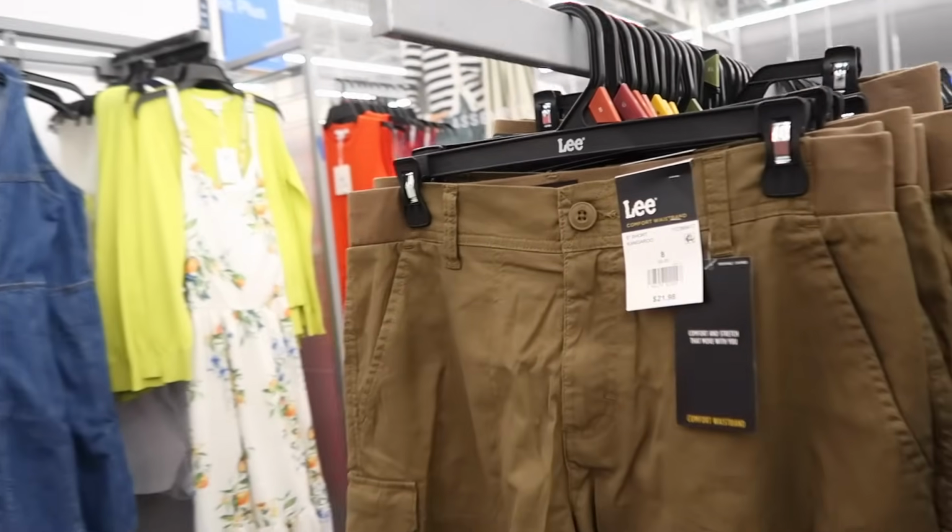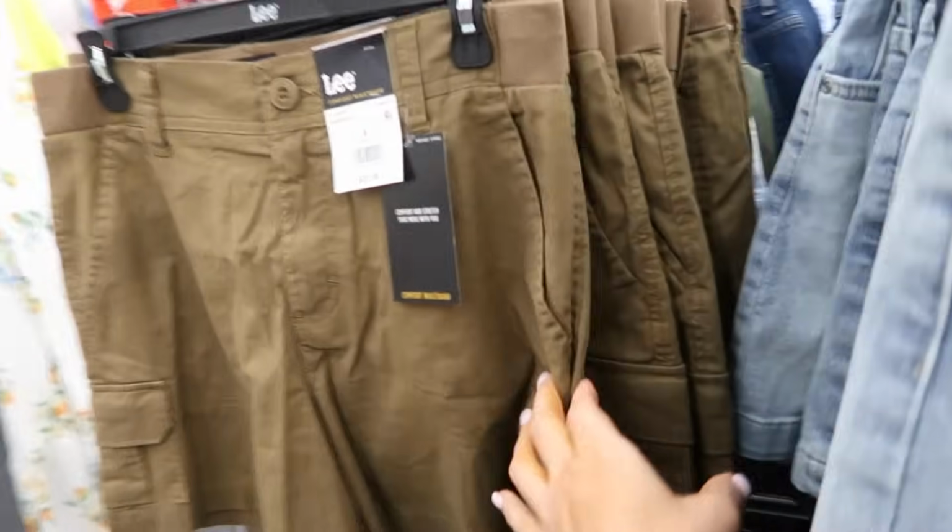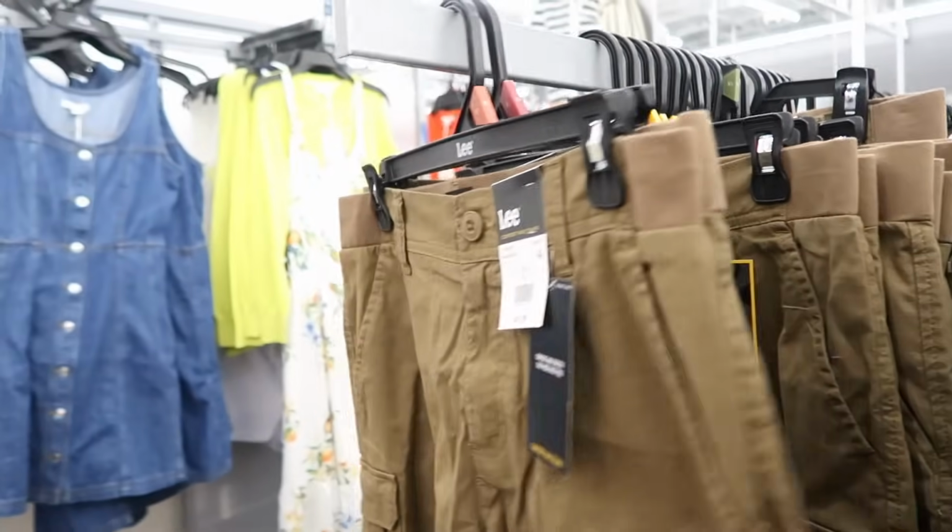These brown shorts are a 5-inch inseam. So they have the button, belt loop, side pocket, this little cargo pocket, and they're $21.98.